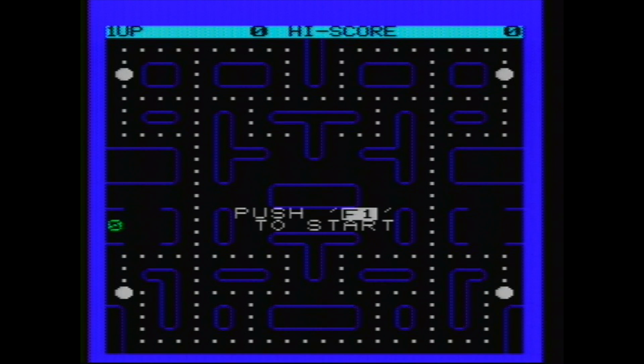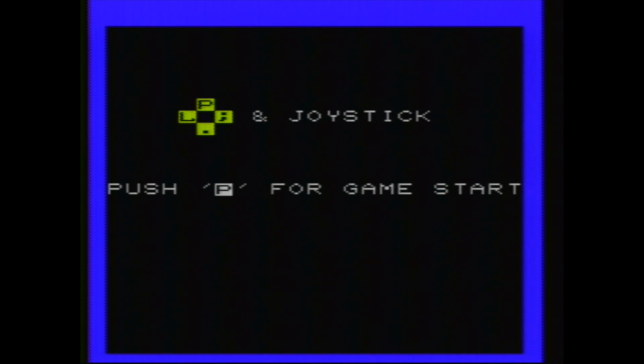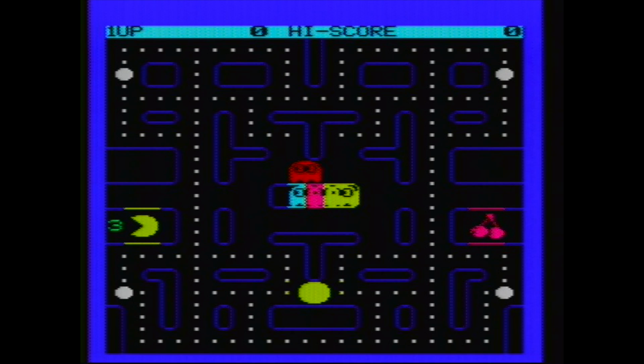Next game is Jelly Monsters. I've never actually played or even heard of this game. Apparently it can be played with the keyboard or joystick. This is obviously a Pac-Man clone, and you know, it's not bad really.